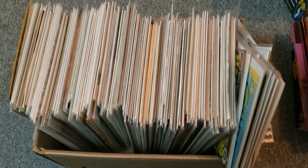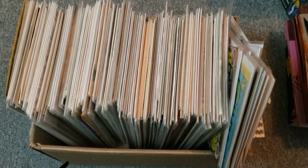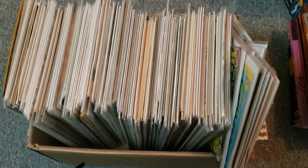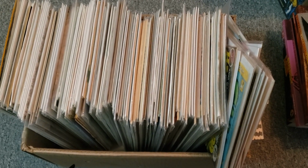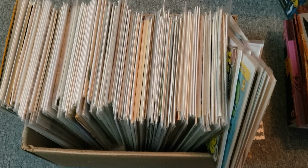We made a pretty good deal. Got about 120 comics here, I think it's like 118 or 119 comics for 120 bucks, so just about $1 each. A lot of them are some rare indie stuff, mature readers and whatnot. About half of them. So let's go through them together.